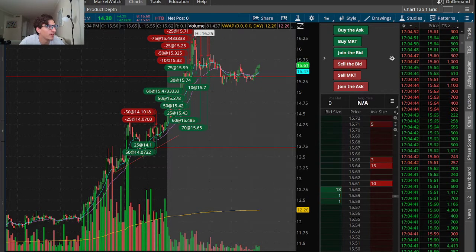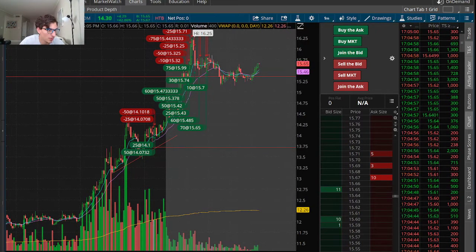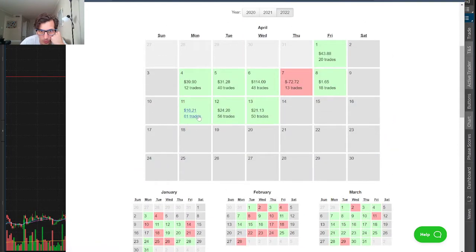But it is what it is. I'm getting some experience under my belt. Another green day. At least it's not a huge red day. And my drawdown, I got my drawdown over, so here's my calendar. So even though it doesn't feel like these are green days, these are green days. So I'm pretty happy about that.